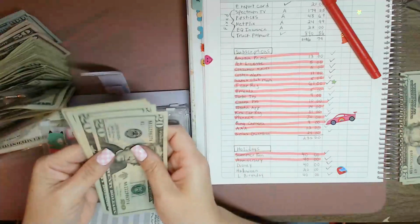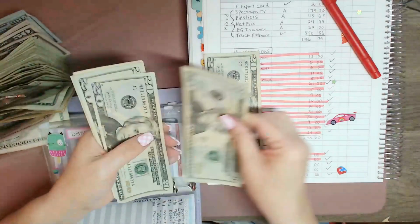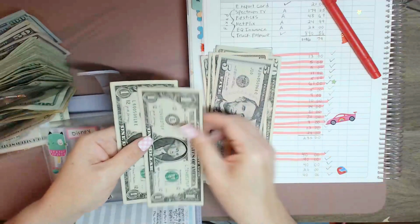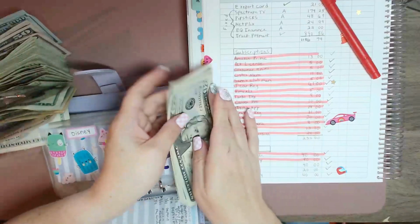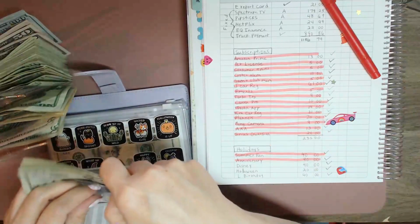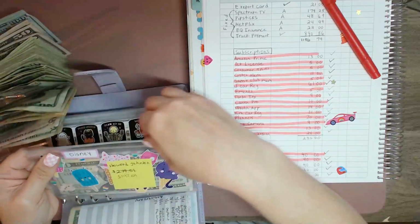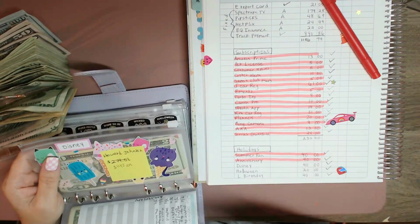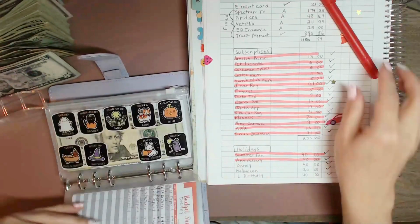So let's see. We're going to go ahead and add the 40 here. So now Disney has 20, 40, 60, 80, 100, 120, 140, 160, 170, 175, 177. Okay, so we have 177 in Disney. Like I said, I need $279.01 altogether for the hotel. And then I need to save for food and whatnot. We're going in October. It's just for one night, so we won't need too much food money, but I want to have some food money, some merchandise money, and that kind of thing. So yes, $40 went into Disney.